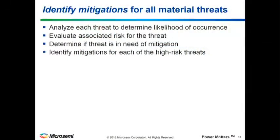The less likely the occurrence of that threat is, obviously, typically the less likely you need to be concerned about it, or it may impact how strong of a mitigation you put in place for that particular threat. So then evaluate the risk. What's the associated risk? If that threat is successful, what does the adversary get? And how important is it that they got that particular piece of information?